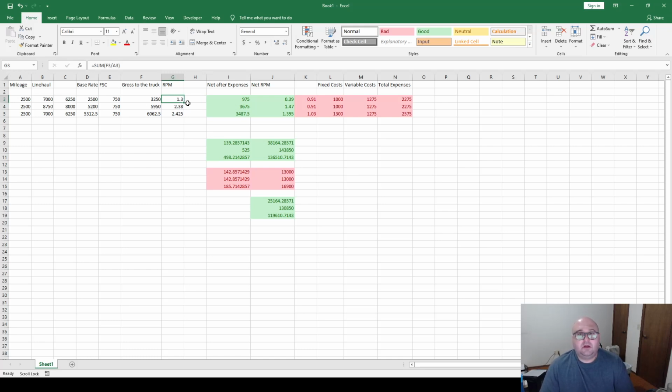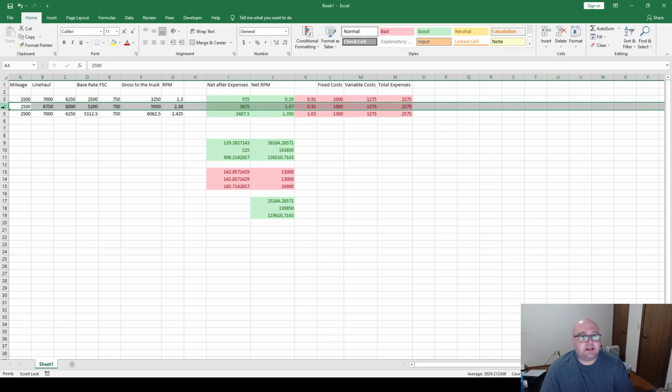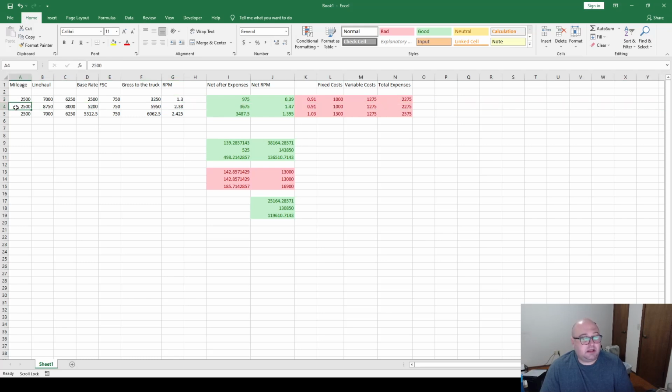So now I'm going to go through and explain the other two, and then we'll explain all this green and red over here in a minute. So the second example here is an example of a Landstar contract. So we're doing the exact same load, 2,500 miles. Why in the hell is it paying $8,750 instead of $7,000? Well, Landstar is a premium carrier with a really good reputation, and they are able to negotiate better rates than most carriers. So the rates on the Landstar load board are better than what you can get on the spot market.